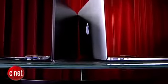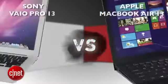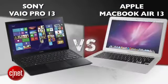Slim is in. It's a Prizefight punch-out between Sony's Vaio Pro 13 and Apple's MacBook Air 13. Now, our judges for this fight are Senior Editor Dan, the man Ackerman, Senior Associate Editor Scott, the bottom line Stein, and Brian, can't go wrong Tong.